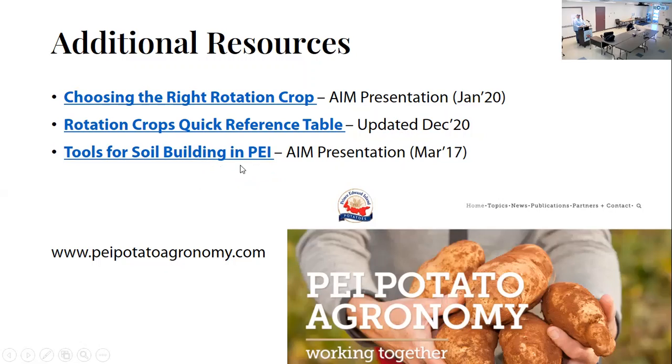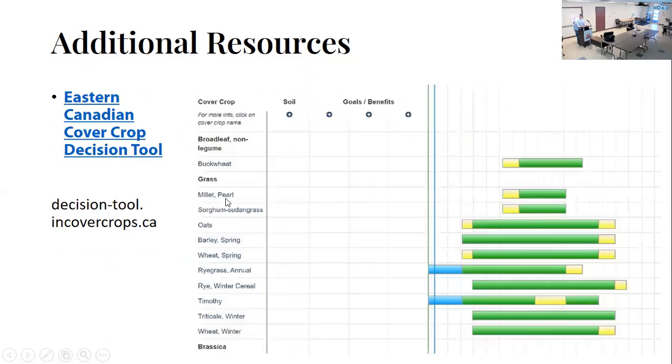And then there's also a presentation from a couple more years ago that's bigger on tools for soil building, so we go a little bit more into tillage and residue tillage and compost and manure application and a few different things. Those are all on the agronomy site, along with lots of other resources from other places, as well as other research we've done here in PEI.